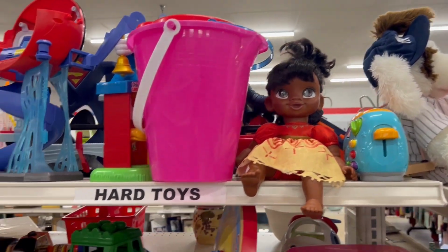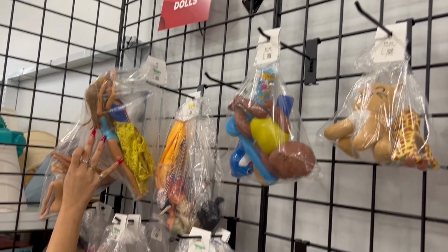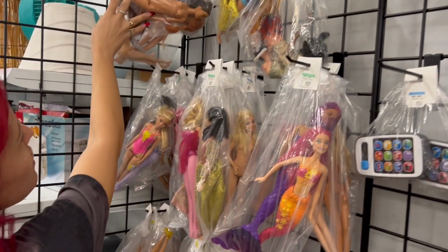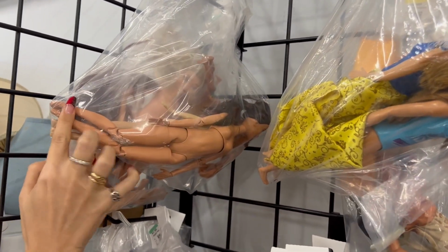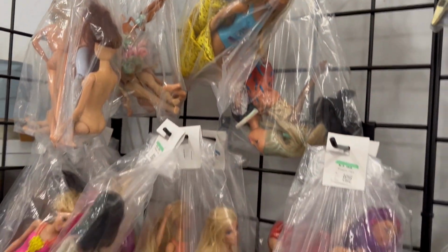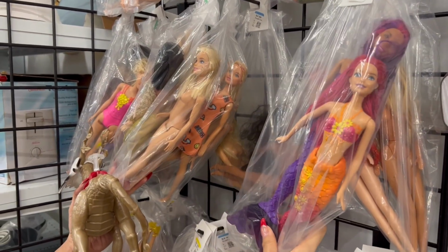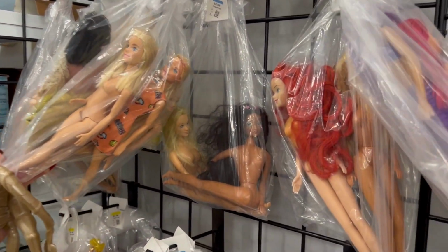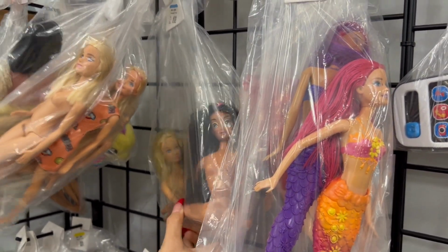Now off to the wall that I was really excited about, the doll wall. I've seen people post the store Savers, which I don't have any around me. I think that's more of a northern type of store. But they had a similar style. They were bagged, about $2 per bag on average, and some were around $4. Some were $2, it just depended on what was in the bag. Some of the more inexpensive dolls were like $3 for 2.